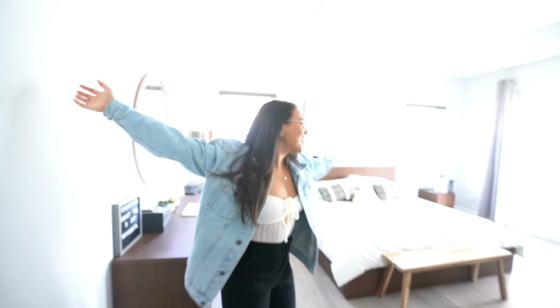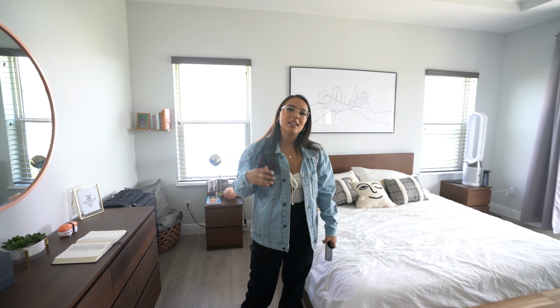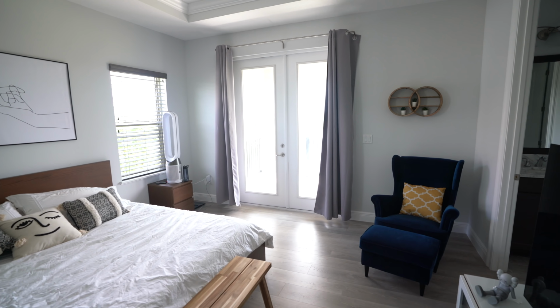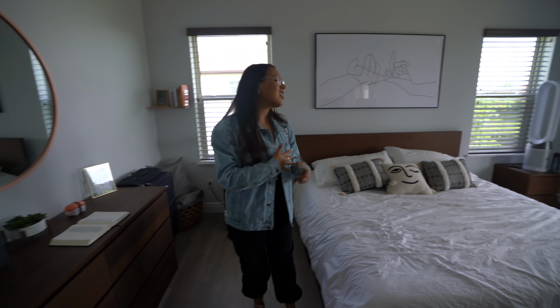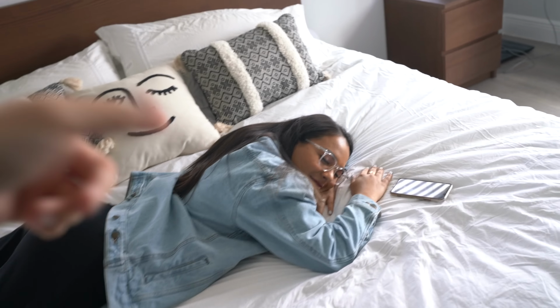Welcome to our master bedroom. This is literally my favorite part of the house. It's so relaxing. It's so amazing. We have the best view ever. It's so bright. The ceilings are tall. I love our bed. I'm gonna miss this bed so much. But we already ordered another one.